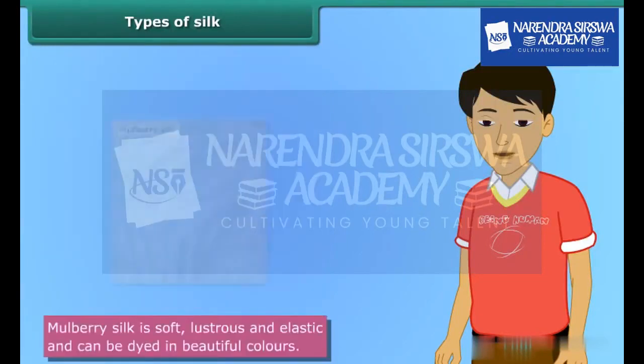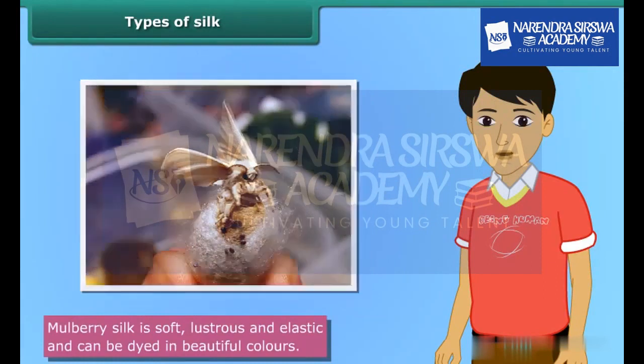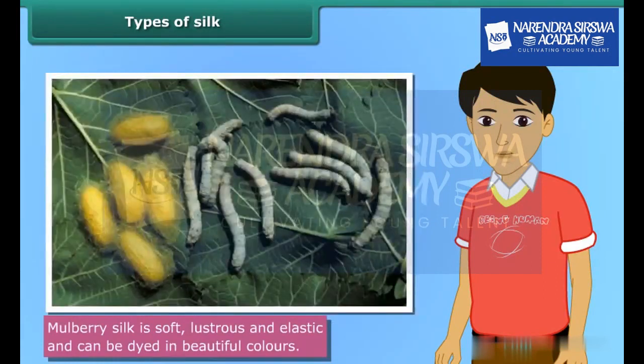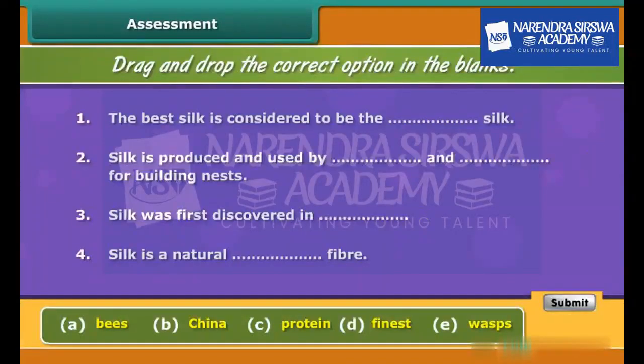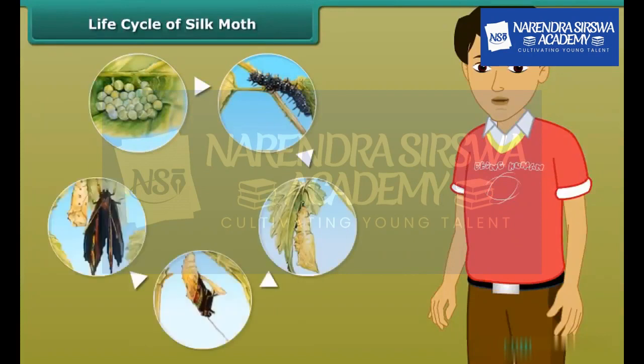The silk obtained from the cocoon of this moth is soft, lustrous, and elastic and can be dyed in beautiful colors. It is time to check what you have learned. Drag and drop the correct options into the blanks. The life cycle of a silkworm begins with the laying of a microscopic egg and ends with the emergence of a beautiful moth.